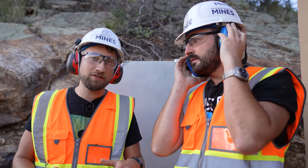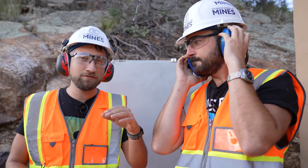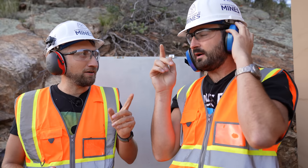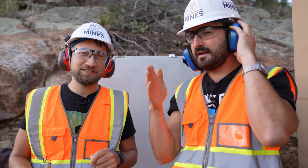Okay, so we hit it with 200. The bullet's pretty much right below, slightly ahead of the explosive. We're gonna go back to 100 now. But yeah, this time we've moved the plate slightly further back again.